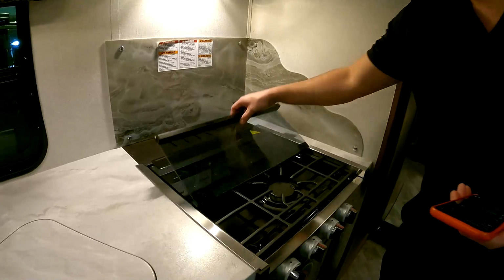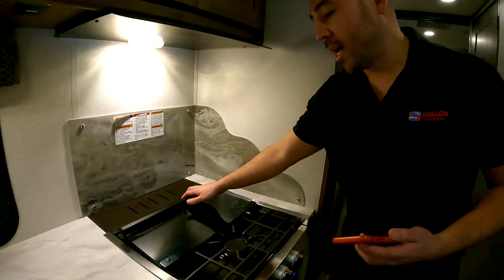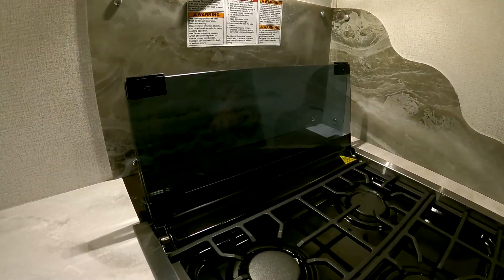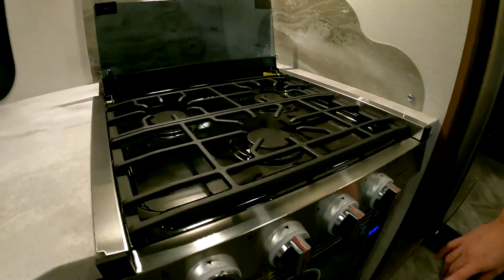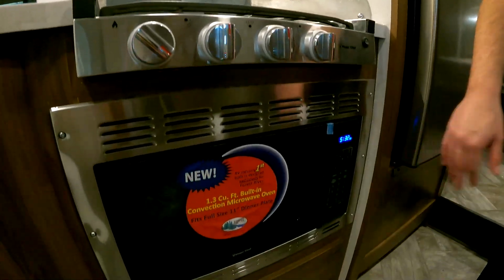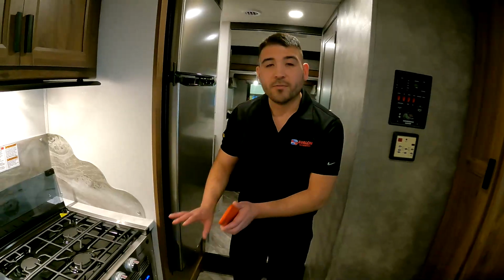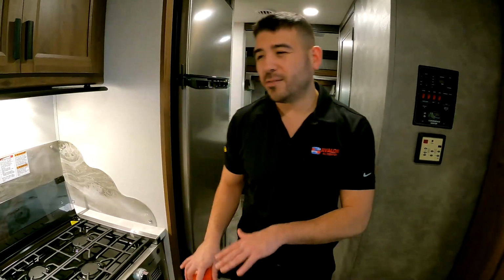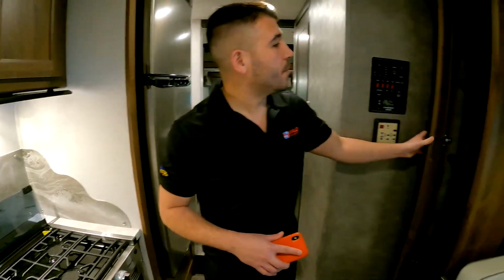You got your glass stovetop cover. Okay, so when you're not using your stovetop, you have the glass stovetop cover. Gives you more counter space. When we are using the stove, it gives us a nice little backsplash. We do have the 3-burner cooktop, and then we have our convection microwave oven. So instead of a traditional oven, they give you the convection microwave oven. Operates very similar, so you get kind of the best of both worlds. Still get your microwave, still get some oven function here in the Sunseeker 2500.